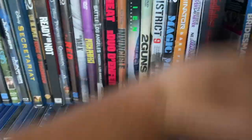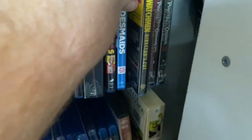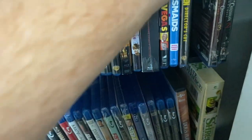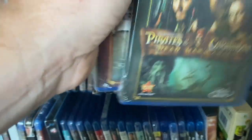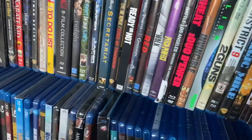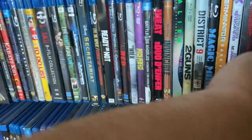Oh my god. Then we got Las Vegas. Las Vegas is a lot of fun. Bridesmaids is a lot of fun. The reason I can't go over is because I have a shelf right here. Watchmen, haven't seen. Love Zack Snyder though. Then we got Pirates 2 and Pirates 3. Love Pirates movies so much, minus the fourth. After the third one, it really went downhill.